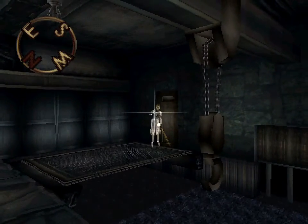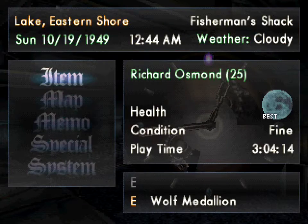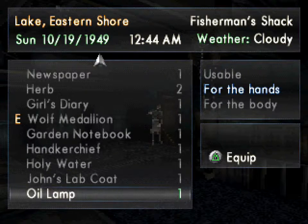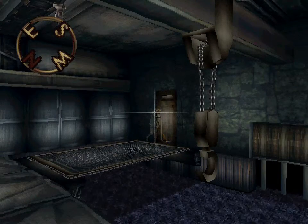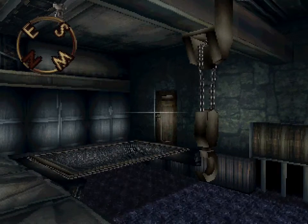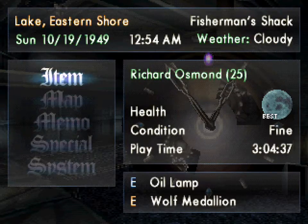The ghost we saw in the research facility has followed us here. It's just now we do have a means of defending ourselves. All we have to do is go ahead and equip our newly found oil lamp. And we now have a portable means of dealing with any ghosts we might run into in the future, with one small caveat.